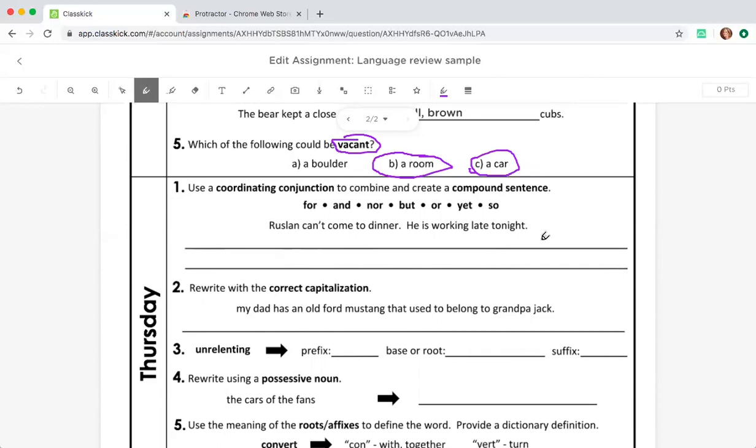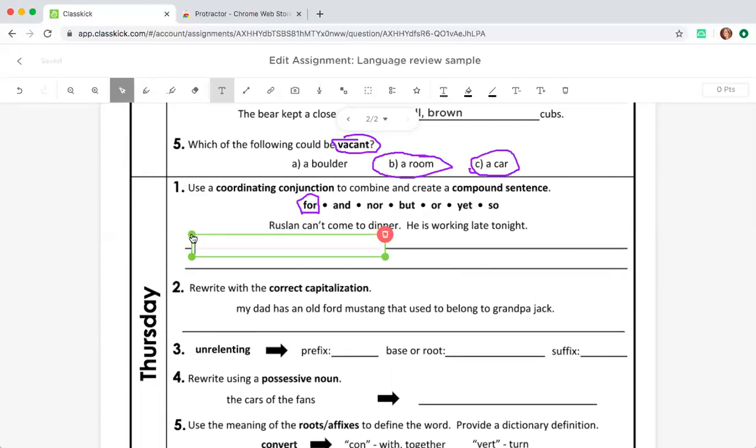Maybe for is better. Nor, no. But he is working late, no. Or he is working late, no. Yet he is working late, no. So he is working late, no. It's either for or and, and for sounds more right to me. It's kind of the reason he can't come to dinner is because he's working late tonight. But you should use one of these coordinating conjunctions that are in the list up here. So you have to retype that sentence.